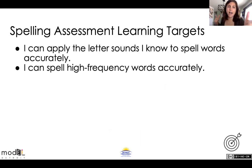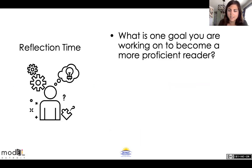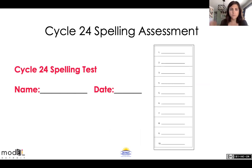First bullet point, I can apply the letter sounds. I know to spell words accurately. Let's reload. I can spell high frequency words accurately. All right, friends, open up your composition notebook. We are going to go to our spelling assessment. So at the top of the page, please write skills block 5-7.